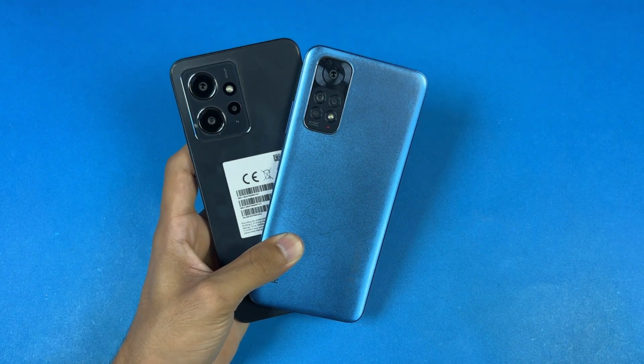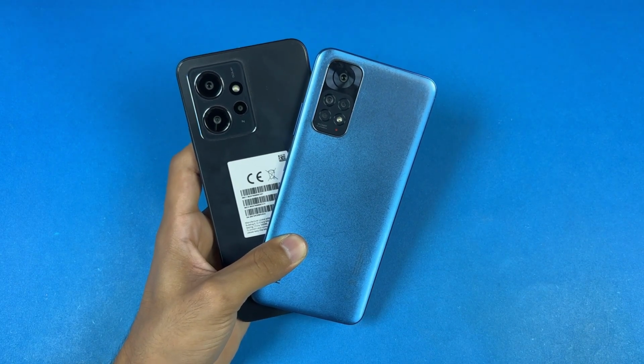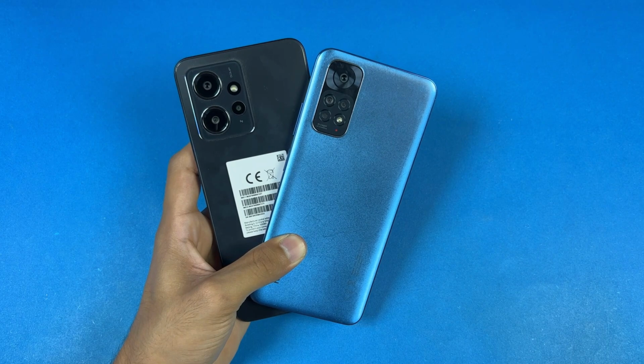Now let's talk about the battery sizes, and both phones have a 5000 mAh battery. We have 33 watt fast charging.